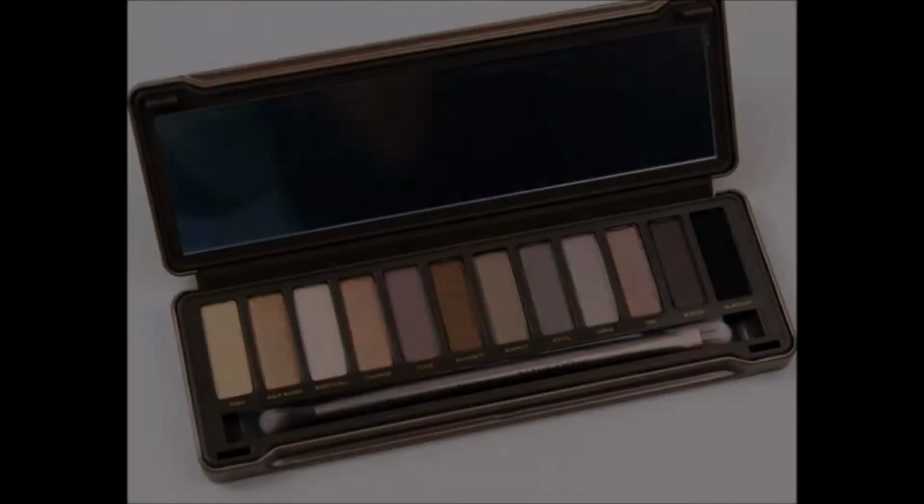So we're gonna get right into this new palette tag. The first question is, what was your first palette? I don't even have it here. My first palette was the Urban Decay Naked 2 palette.